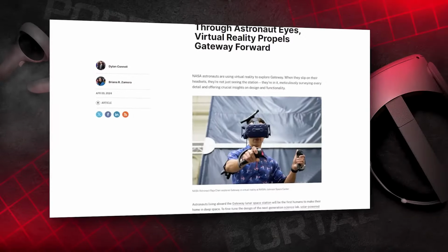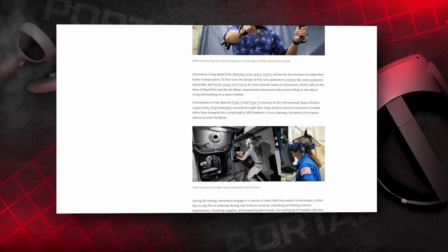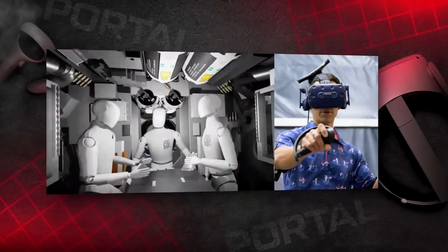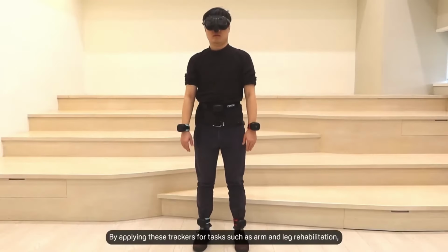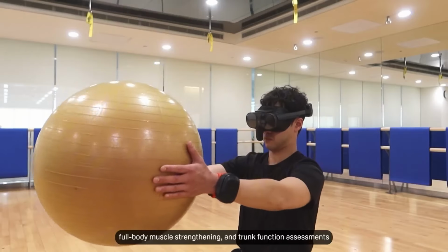For example, Vive trackers are used for astronaut training. Just this April, an article was published about how astronauts train in VR. The photo speaks for itself. The man is wearing Vive trackers. They can be used in physical therapy. With the help of trackers, medical professionals collect movement data, analyze it, and track the patient's progress.